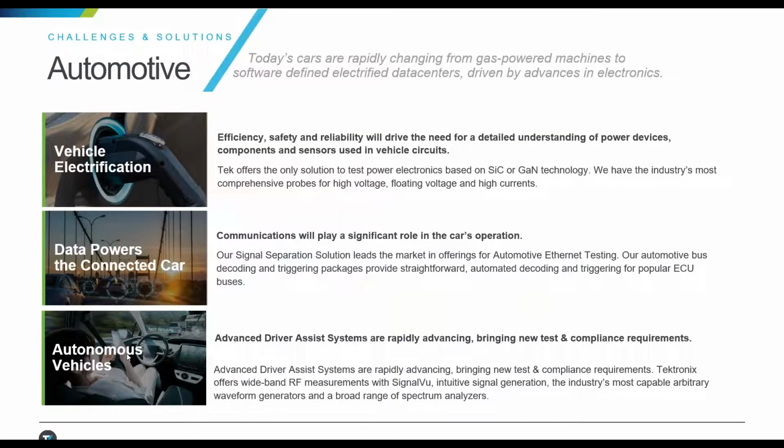Three spaces that we have been actively engaged with our customers on are around vehicle electrification, so EVs, the connected cars, and the AVs. Around vehicle electrification, there is an increasing need for power conversion efficiency. So there is a need for high voltage platforms, as well as a need to have efficient conversion of energy from the battery packs to the traction inverter motors. Here, there is a need for newer power electronic designs based on wide bandgap materials such as silicon carbide and gallium nitride.